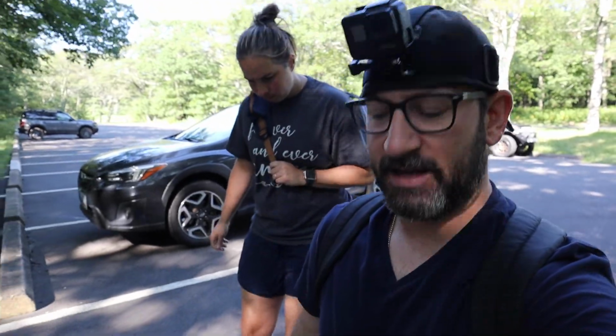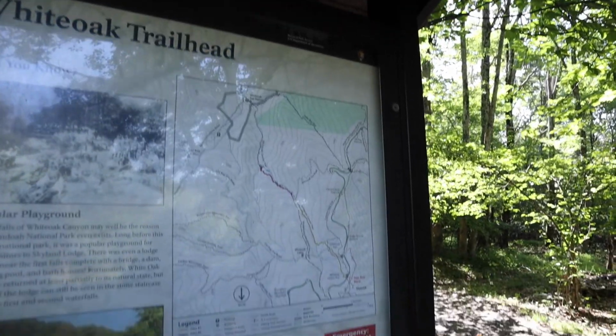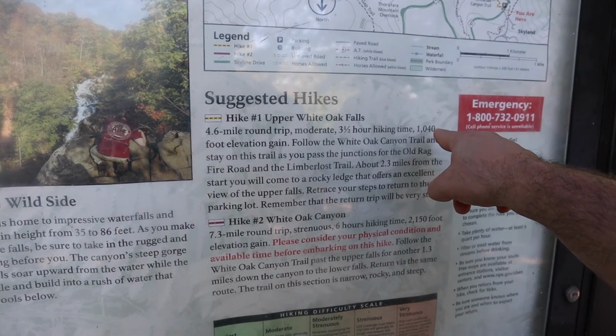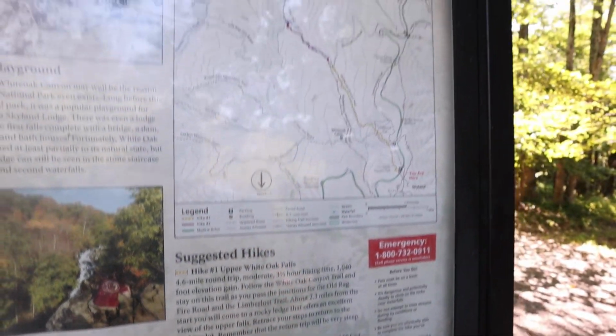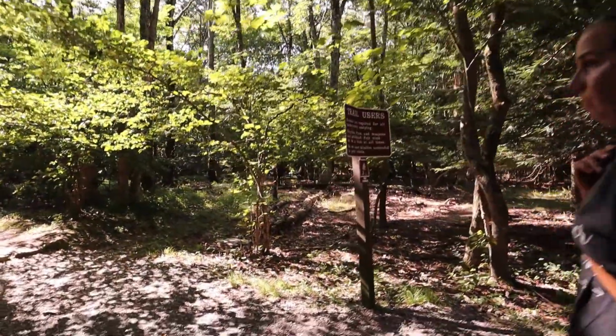Day four, hike one, White Oak Trail. There's only three cars in the parking lot, so we are here alone essentially. 4.6 miles, 3.5 hours hiking time, 1,000 foot elevation gain, and the return trip will be very steep. This will be our toughest hike thus far, the White Oak Trailhead. Let's rock and roll.